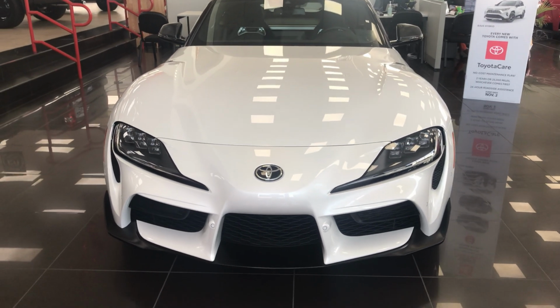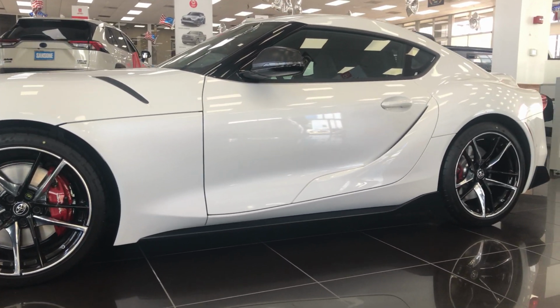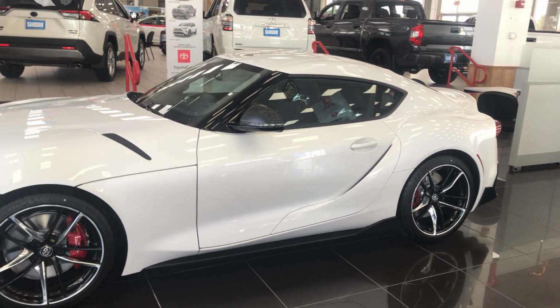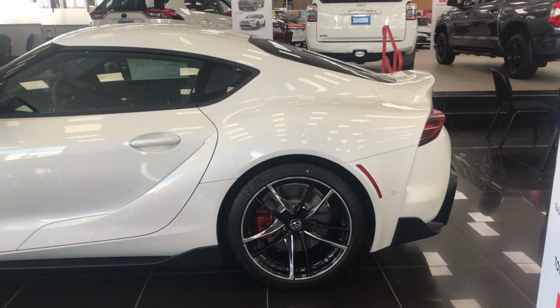But you can really see from the side here that it definitely has a decent amount of heritage. From the side here, you can definitely see a lot of heritage from the Mark IV. You see the wider fenders and the body line that goes down to the side skirts, as well as the overall silhouette of the car.